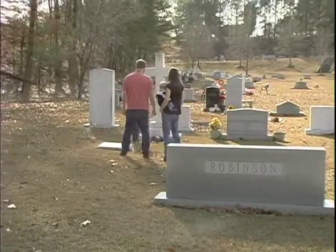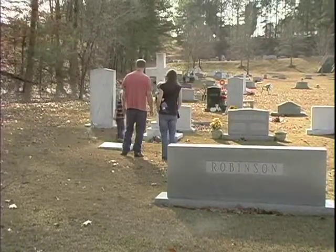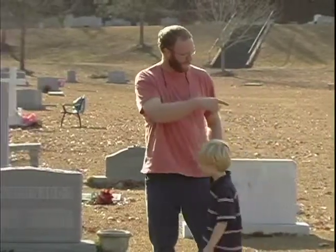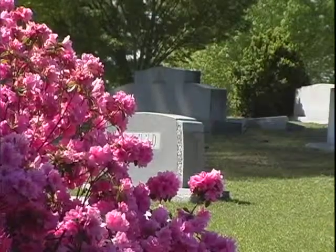Both sets of my grandparents are buried here, along with one cousin. Close friends as well, all pretty much in the same part of the cemetery. I was really close with my grandfather, my first grandfather that passed away, and I was 13 when he passed away. So as soon as I could drive, this almost became a destination. It's a beautiful place to come. It's just a peaceful little garden. I mean, really it is.